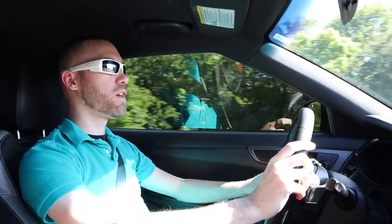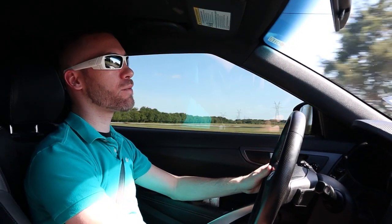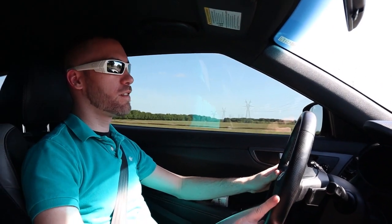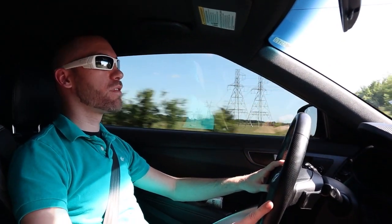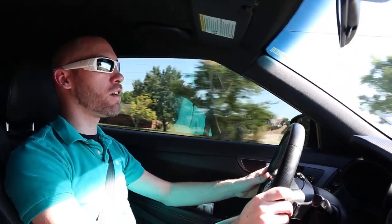How much does this weigh? About 2,850 pounds. This car has got 238 wheel horsepower, 255 torque. Okay, and this one weighs 2,800 pounds. Right. That's still not a bad power to weight ratio. No, not at all.